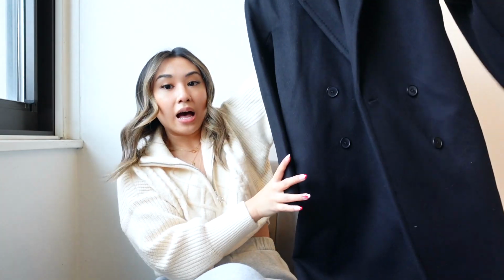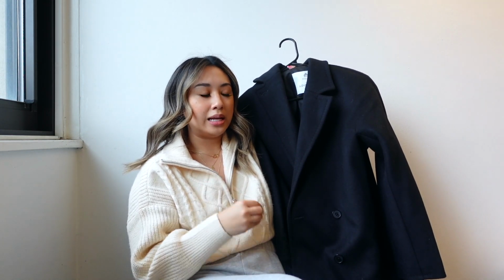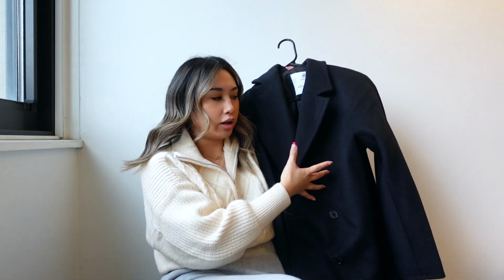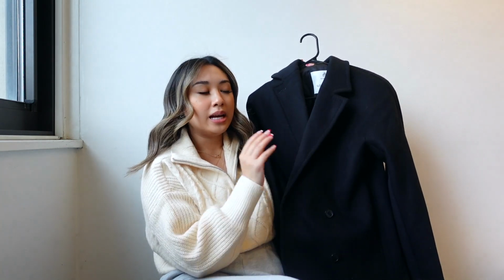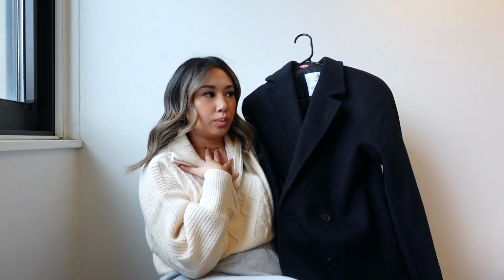And yeah, this is a perfect jacket if you're looking to invest in a nice warm coat that's not a puffer or a parka, like you're looking for a pea coat, overcoat looking kind of jacket. I totally recommend Aritzia's. They definitely are pretty expensive, but when I wear them, I do feel super duper warm in them. This is actually my second one.